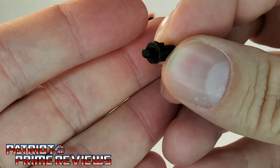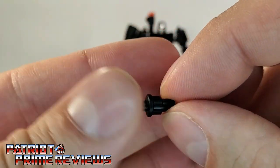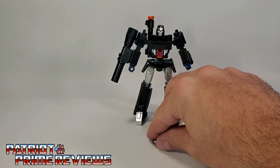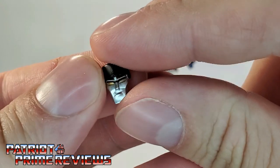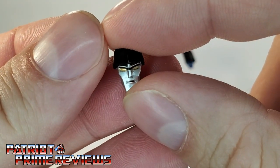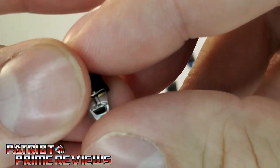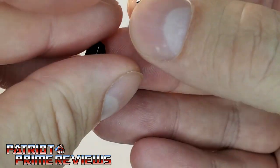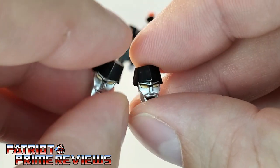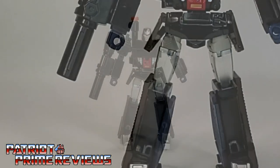I actually had to reach out to Get Right Robot to figure out what it was, because I had no clue. And he has two extra faces, and these are G1 Megatron inspired. We got a frowny face here, and we have his laughing face. So those look spot on to the masterpiece Megatron faces. So now let's take a closer look at Pistolonyx himself.